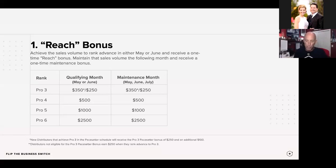Guys, I'm a visual learner. Brandon, don't hate me. That's what you get, 250 when you hit Pro 3. If you do it in your first month, they put an extra Benjamin in there. When you hit Pro 4, that's what it looks like. Guys, these are real dollar bills. This is what it looks like when you hit Pro 4. $500 extra dollars. And I'm going to go over what each of that means.